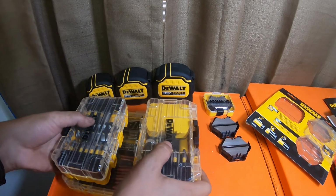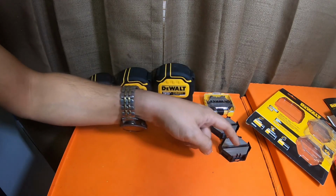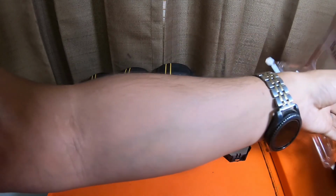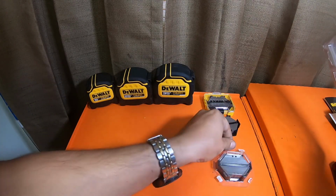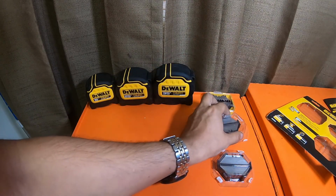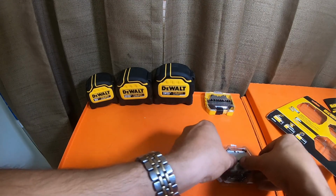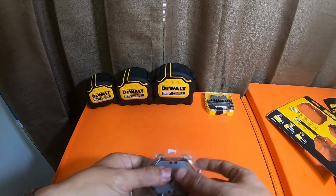These cases are amazing. So that is awesome. I do like that. I get a little set of these and some extra blades. I'm going to see if I can pop these out. I'm gonna leave these covers on these two. That way they're a little bit protected. I'm gonna put these in the toolbox.